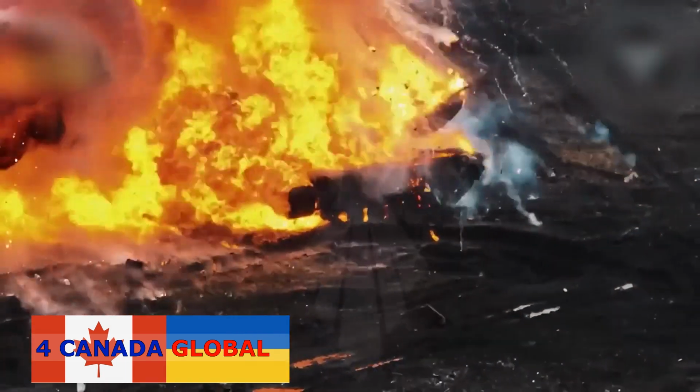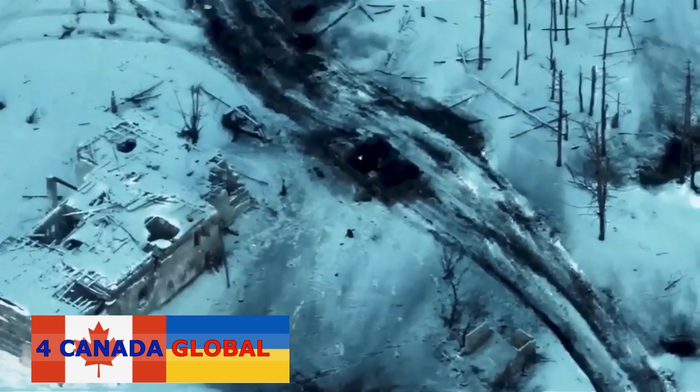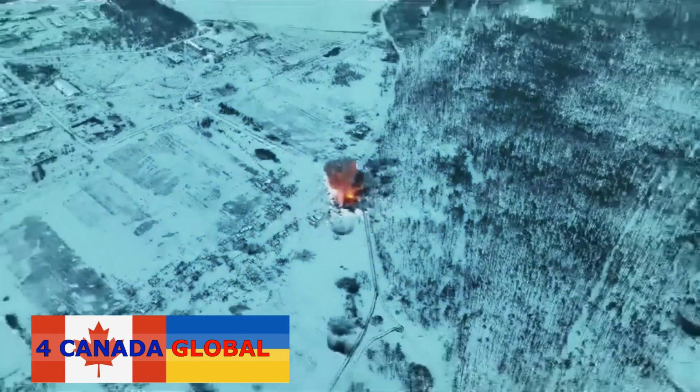But let's return to armored personnel carriers and Russian tanks. More footage of the magical transformation of a Russian tank into a pile of scrap metal.